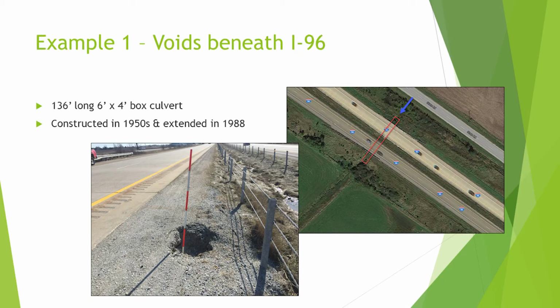Now in November of 2017, our maintenance staff noticed several sinkholes, as you can see in the left photo, near a cross culvert under Interstate 96, which is a freeway in West Michigan carrying about 17,000 vehicles per day. Further investigation revealed there were voids present underneath the concrete roadway up to about 10 foot behind the culvert walls. The concrete roadway had bridged those voids to that point, but we were worried about a sudden failure at any point.